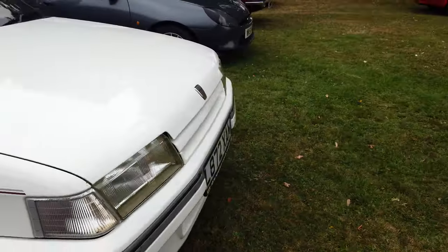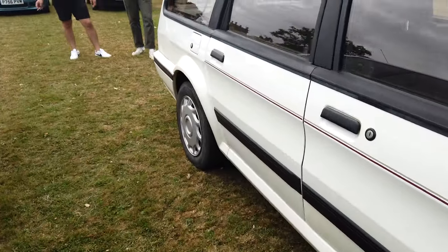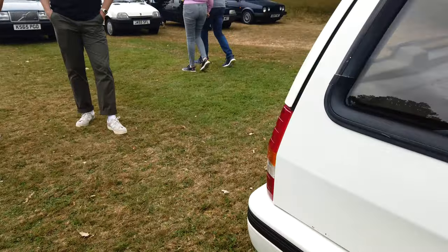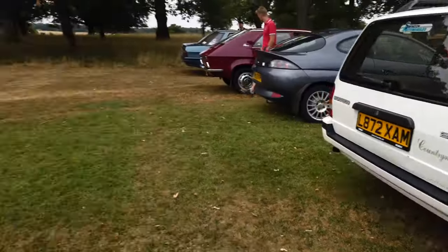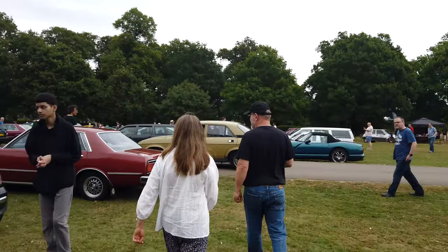It's like a Montego front end stuck in a Maestro body. Honestly, I know sweet all about British cars, because most British cars look like that one there. There we go. That's what most of them look like.